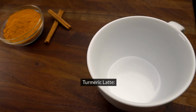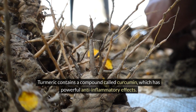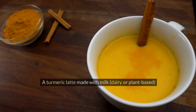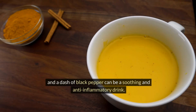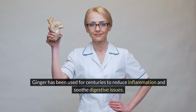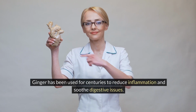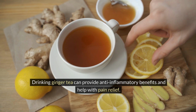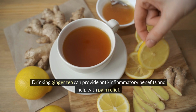Turmeric latte. Turmeric contains a compound called curcumin, which has powerful anti-inflammatory effects. A turmeric latte made with milk, dairy or plant-based, and a dash of black pepper can be a soothing and anti-inflammatory drink. Ginger tea. Ginger has been used for centuries to reduce inflammation and soothe digestive issues. Drinking ginger tea can provide anti-inflammatory benefits and help with pain relief.